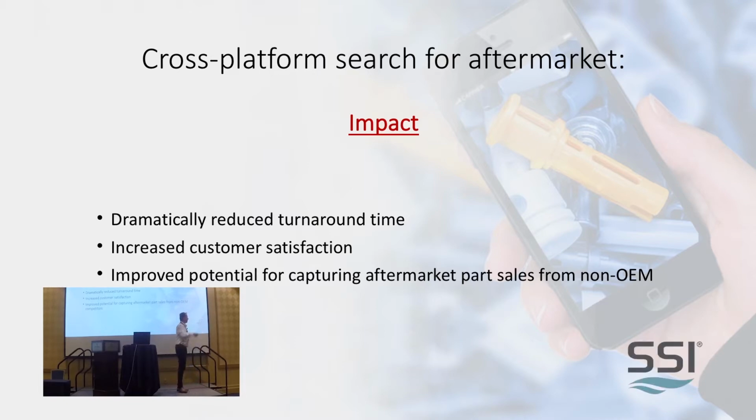So dramatically increased turnaround time and customer satisfaction, and this is a big deal. And our clients, by the way, are big companies. We work with companies that do a lot of engineering. If somebody only has 300 parts, they don't need VizSeek. They can manage that otherwise.